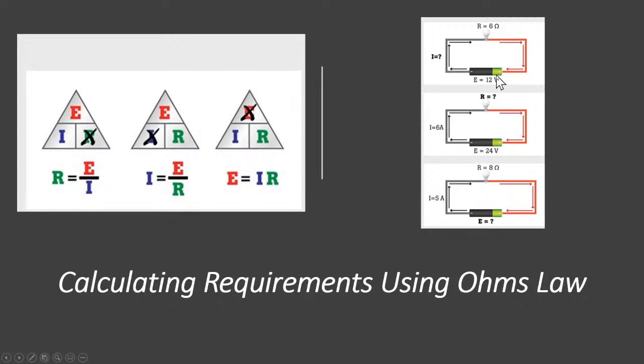If I take a look over here to the right-hand side, there are a few examples. If we've got a 12-volt battery and a 6-ohm resistor, then what is our current? Our current is going to be 2 amps. In this lower one here, if your battery is 24 volts and your current is 6 amps, then your resistance is going to be 4 ohms. So that would be this formula. Your final one, if your resistance is 8 ohms and your current is 5 amps, then E equals I times R, which means that's going to be 8 times 5, which is 40 volts.